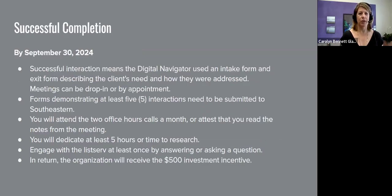And if you successfully complete the program, that means that you've had both the intake and exit form, the session summary for each client. You'll demonstrate that you've had 5 interactions. You will have attended the office hours. If for some reason something comes up and you can't attend the office hours, we take notes and we try to make them as comprehensive as possible so that you can catch up if you haven't been able to make the live meeting. We ask that you spend at least 5 hours of time researching and developing your program. We ask that you engage with the listserv, and in return, your organization will receive a $500 investment incentive.